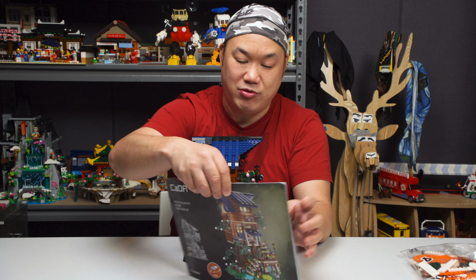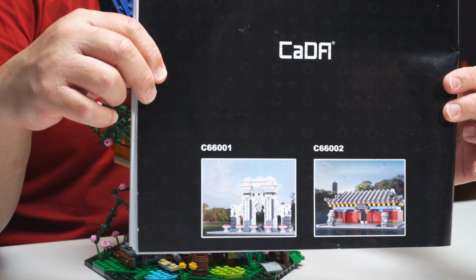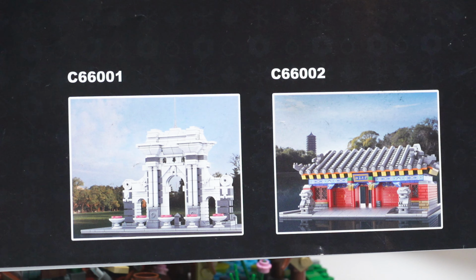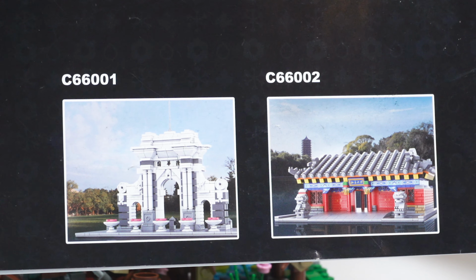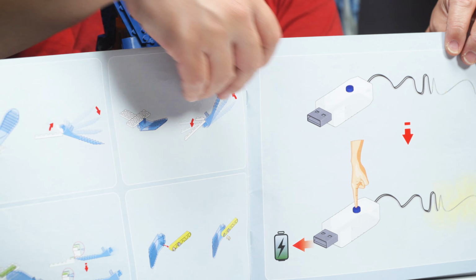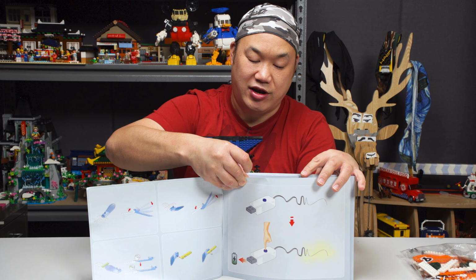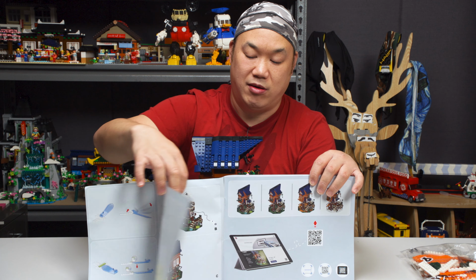Anyway, the book is simple, nice. Look, there are a couple of other older sets that we have been selling on the store. Who bought these? Anyone know about these? Are they any good? It's architecture style. It comes with a USB light. Yes, it's the same light as the last set, but I did not use it this time.